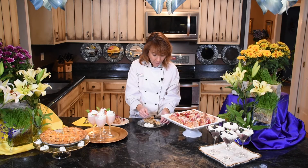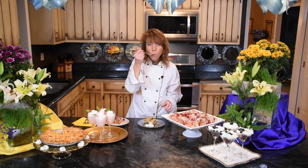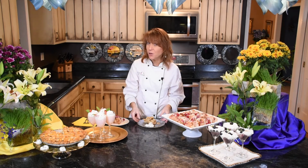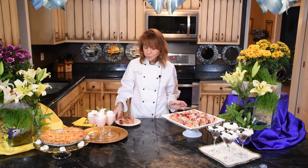So you've got your beautiful lattice crust apple pie, so American, and then with that fresh herb whip, it's still sweet, still decadent, but a super surprise to your palate. It's amazing. Give it a try. I think your guests are going to be really wowed. But like I said, put it on the side. No need to mix that in.